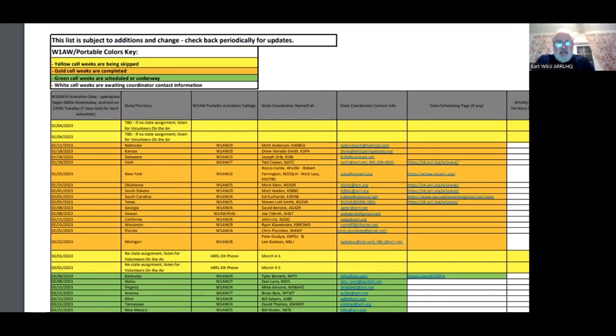But you'll have it available to you as well if you go to that scheduling page on our webpage. And each one of those will take you to a scheduling tool that the state coordinators can use, where they can schedule by day, by time, by band, by mode, and schedule their volunteers. And then if a particular person is looking for a given state, a given band, a given mode for Worked All States or other types of awards, they can go to that page and actually see when that band is scheduled, who's going to be activating it, and perhaps the mode as well.